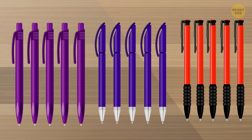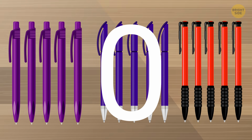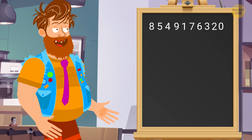It sounds complicated, but this riddle is there to test your attention. The answer is 0, as we were talking about pencils, not pens, all the time. Richard needs to figure out which principle this sequence is based on.